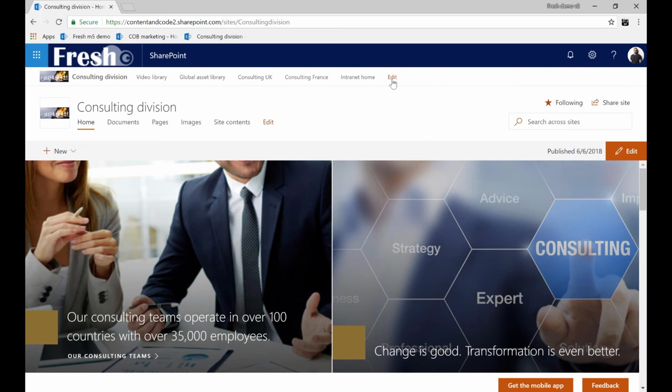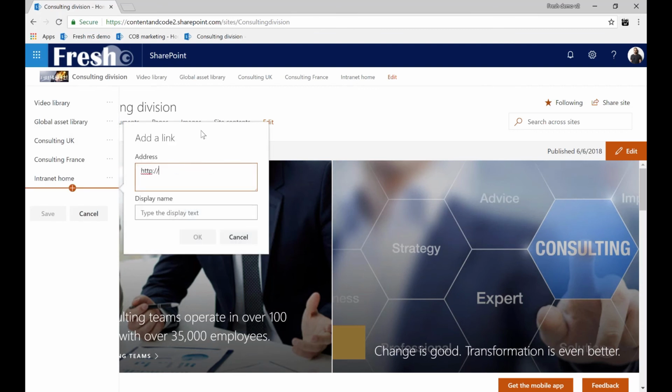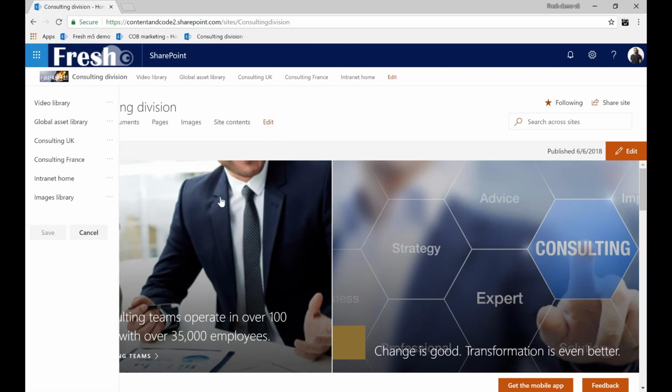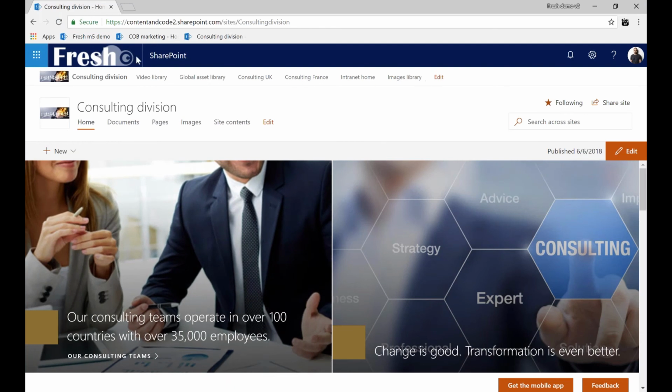And if I'm the hub site owner, I can edit these links, and I can very simply add a new link here. I can say that this is an images library that might be relevant to everywhere. I type in the actual link, and you can see that with very little effort, I get to edit my hub site navigation. That will be visible across all of the sites in the hub, but hopefully you get the point that this is a manually managed thing.